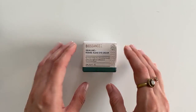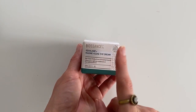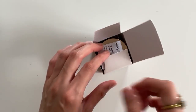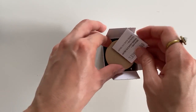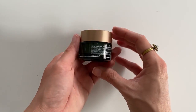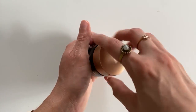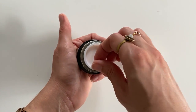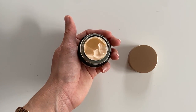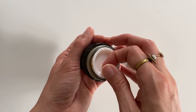So honestly, I thought this was going to be a different brand, but I made a mistake. So here we see Biossance one more time, which is the eye cream, and it's so good. It is a little bit pricier, but I can tell you it's worth it. And as usual, it smells really subtle, really good.